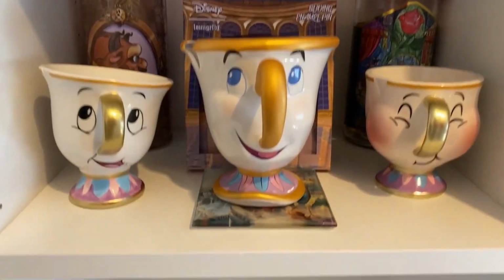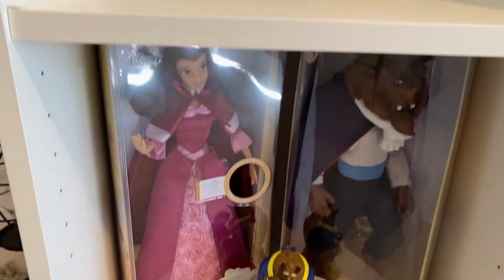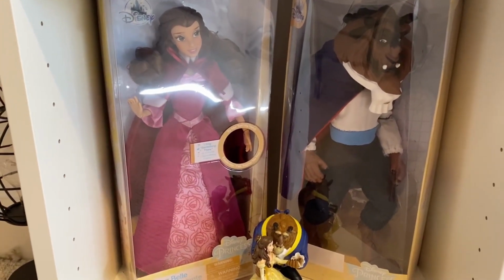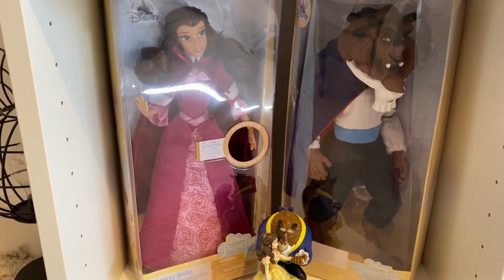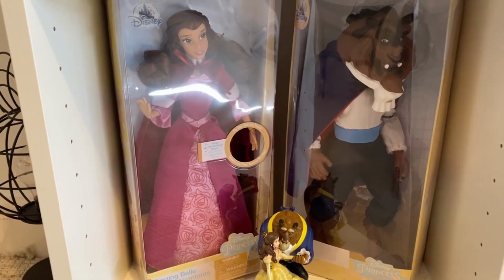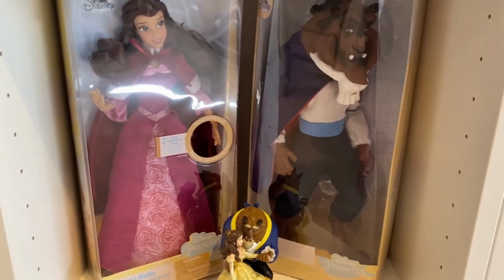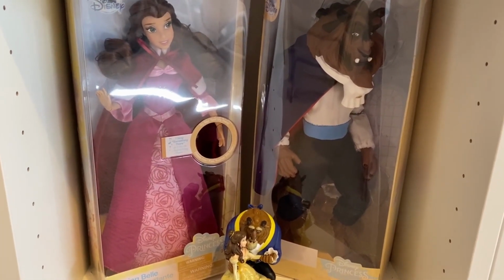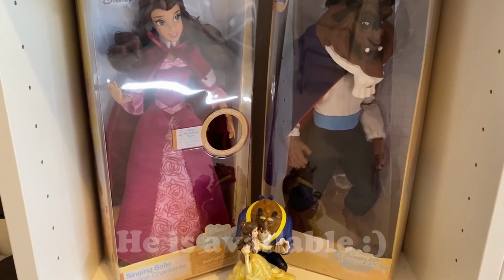The next shelf is actually empty. I have an empty shelf. And then on the very bottom, I've got 2 dolls. And these are just standard release dolls. The Belle on the left was a singing doll in her Something There outfit. It's my favourite outfit of Belle's. And then we've just got Beast. Not sure if he's available online. I will tell you on the screen right now if he is or not.